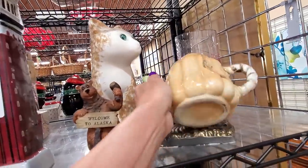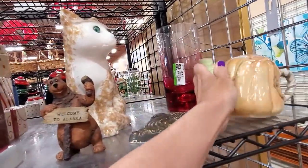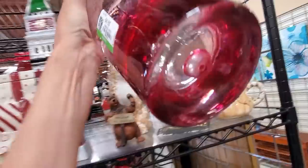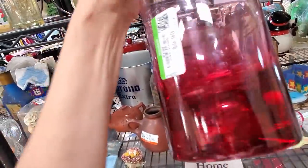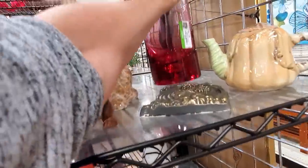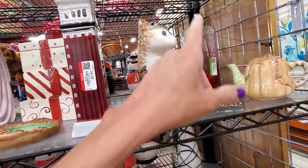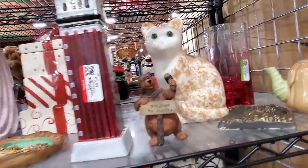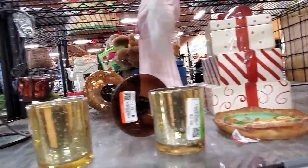It's a cute teapot. It's modern. As well, is this modern? This looks like Polish. It's been fooling me lately though. Some of the Polish and the Chinese glass, the Chinese are reproducing the Polish glass patterns, so that one does not appear to be high quality.